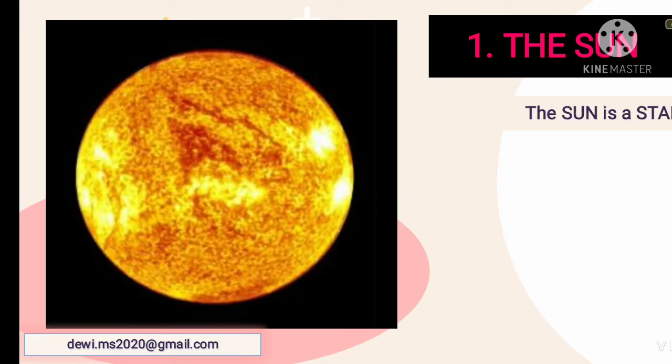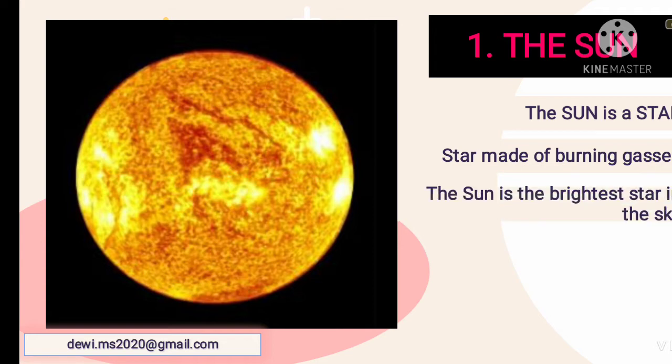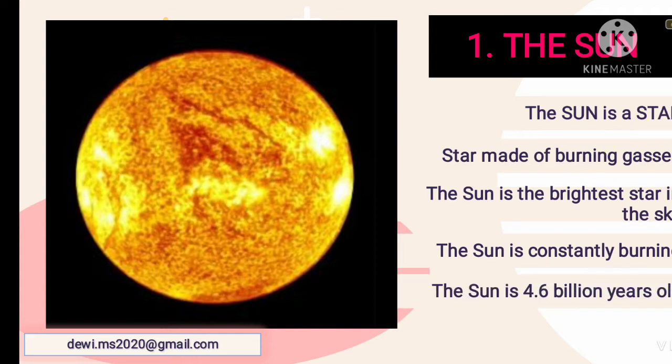The sun is a star, a star made of burning gases. So this is a huge ball of gases. And the sun is the brightest star in the sky because it always produces burning gases. The sun is constantly burning. That's why the temperature is extremely high, so it can become the source of our heat and light.